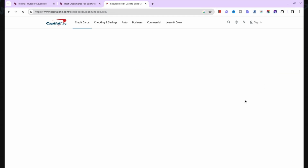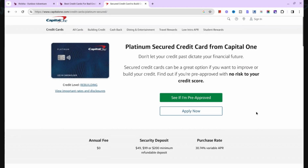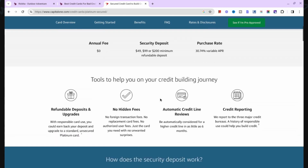They're going to start you off with a $200 limit, but depending on your credit, they may tell you to put $49 down. My computer is very slow with loading right now, but they may tell you to put $49 down, they may tell you to put $99 down, or they may tell you to put the full $200 down on this secured credit card. Again, that's going to be based off of your credit. And here you see it right here: 49, 99, 200. They'll let you know how much they want you to put down on this one.